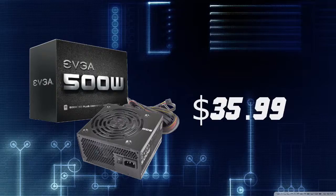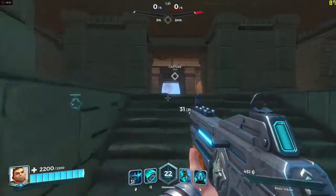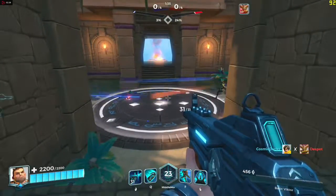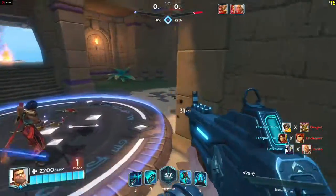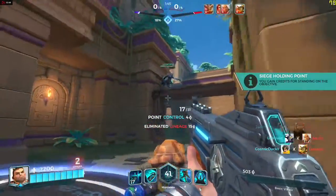For the power supply, I went with the EVGA 500 watt 80+ white certified power supply. You could get it off of superbiz.com for $35.99. It's a good power supply. It has the 80+ certification, so it's a pretty good efficiency. It's not the bronze, but it's definitely a good power supply for the money.